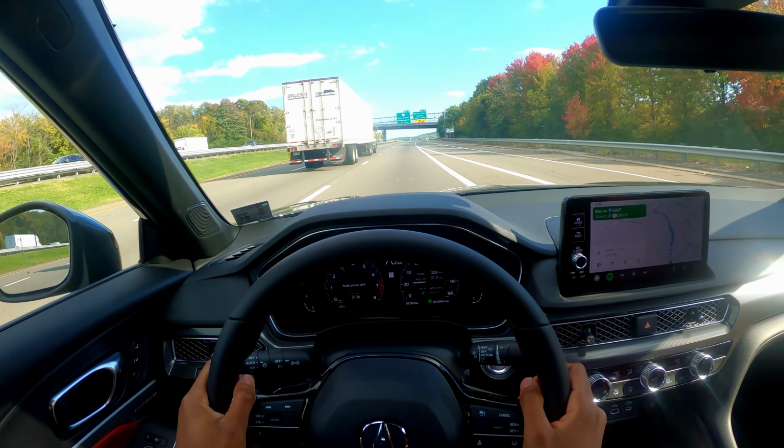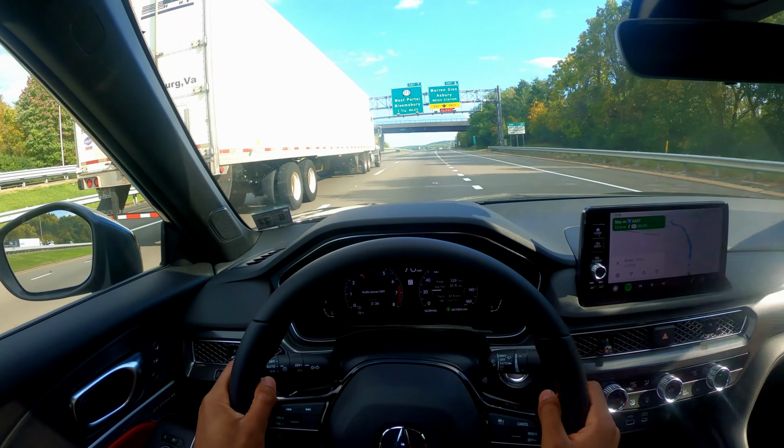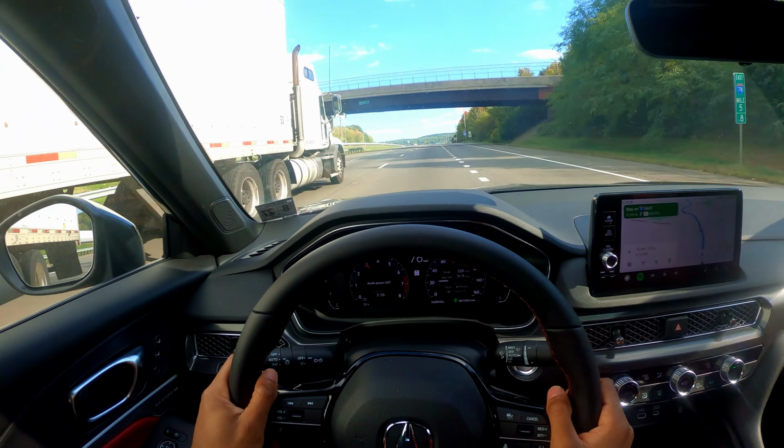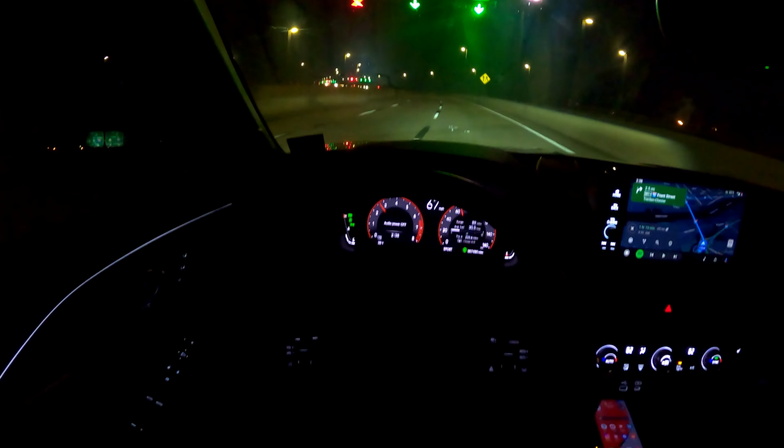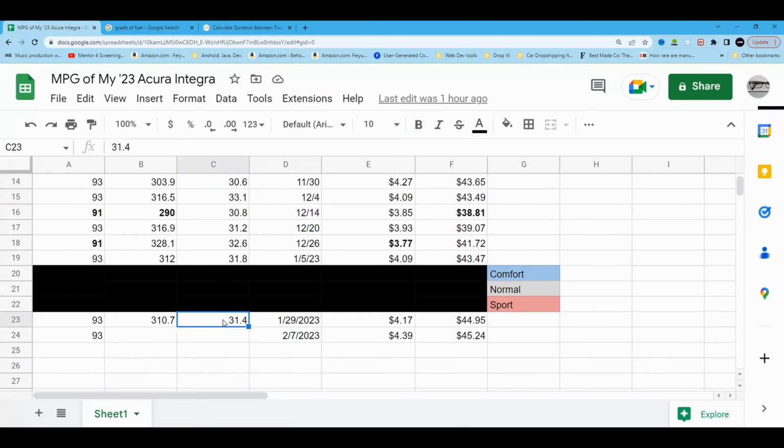So now we're in the third part of the video, the experimental mode. Here I tested out three modes, comfort, normal, and sport mode of the 2023 Acura Integra. I logged in the distance, the miles per gallon, the grade of the fuel, the price per gallon, and the total fuel cost. Let's start with comfort mode.